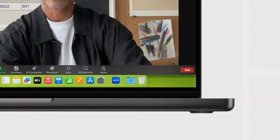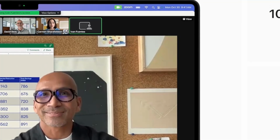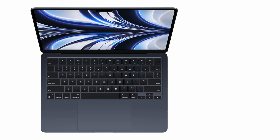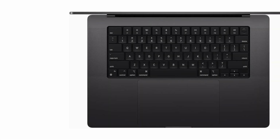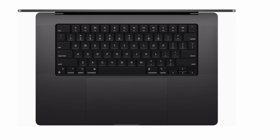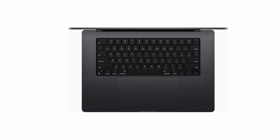Supercharged by M3 Pro or M3 Max. The Apple M3 Pro chip, with a 12-core CPU and 18-core GPU, delivers amazing performance for demanding workflows like manipulating gigapixel panoramas or compiling millions of lines of code. M3 Max, with an up to 16-core CPU and up to 40-core GPU, drives extreme performance for the most advanced workflows like rendering intricate 3D content or developing transformer models with billions of parameters.